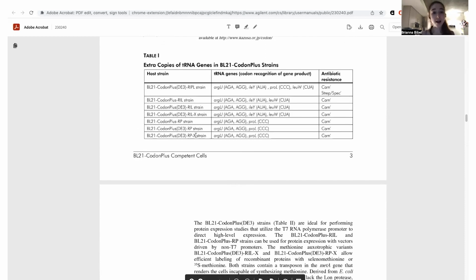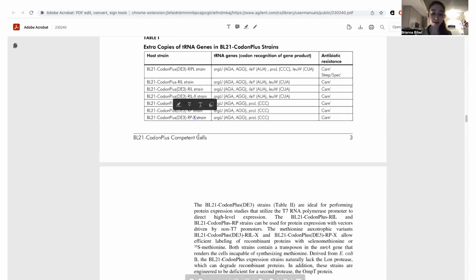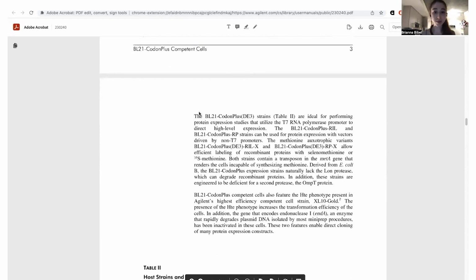There are different versions that you can buy. This one, these cells are good if you want to add in labeled methionine. This one has a mutation that makes it auxotrophic for methionine. Auxotrophic means that you need to provide it; it can't make it itself. And so this is going to allow you to add in a radiolabeled methionine or a selenomethionine and get them to use that instead.